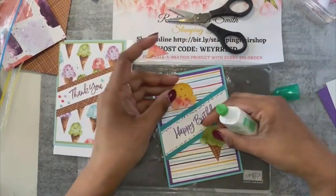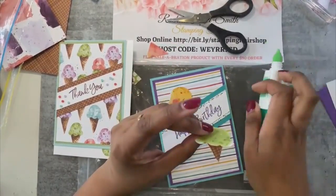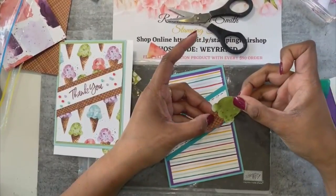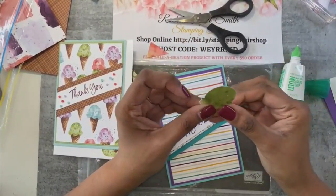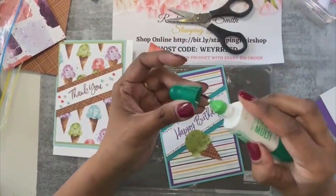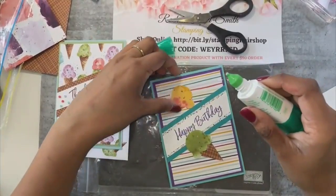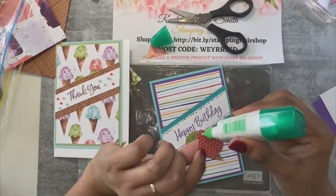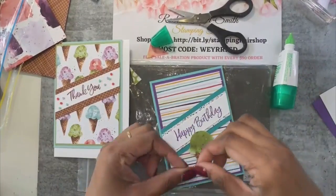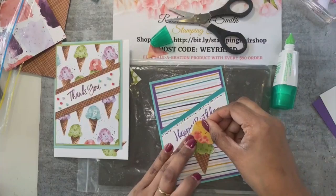So this one, I put the green underneath. What flavor is this ice cream? I don't know. Pistachio. Never seen pistachio ice cream, but I guess maybe. Yeah, put pistachio. Because you know why? Because I like nuts. That's why.